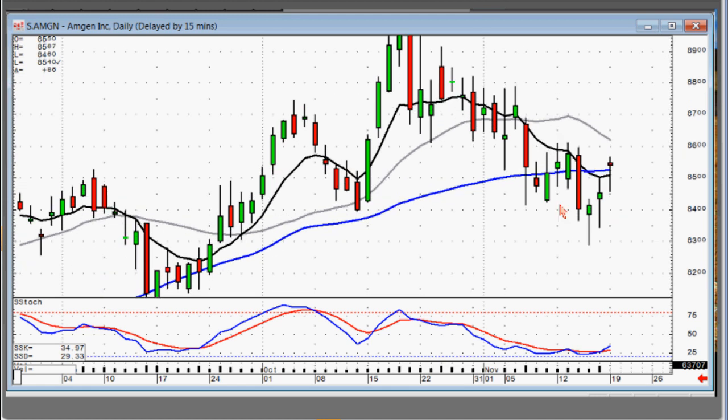Dojis. If it opens positive, you can see that it's breaking this downward trend channel. You want to be a buyer. And Cisco.